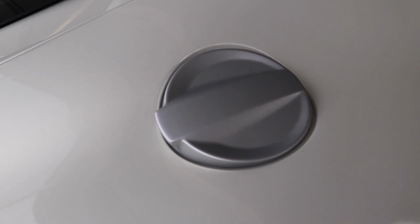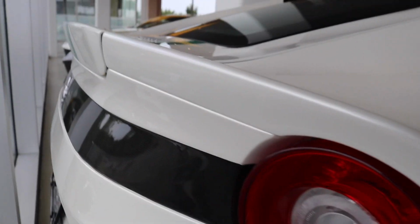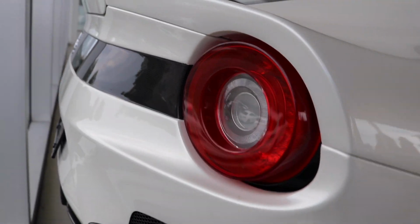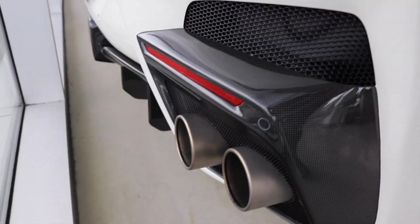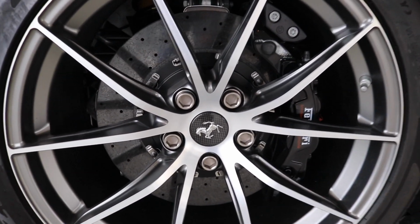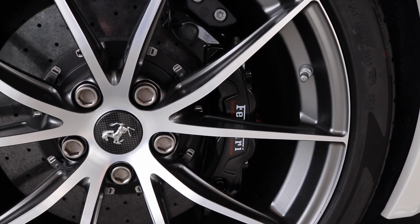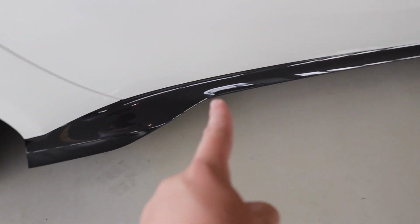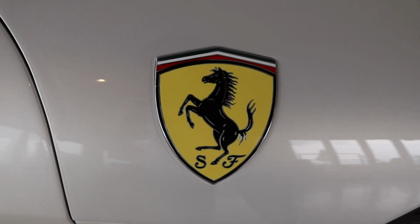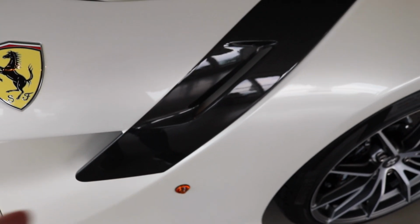So you've got your fuel cap up there towards the back of the car, you've got your tail lights, and you've got carbon fiber that extends between the two taillights, as well as a carbon fiber rear diffuser. You've got these gorgeous black and silver wheels with a carbon fiber centerpiece and black brake calipers. You've got a very noticeable carbon fiber side skirt that runs along the side of the car. Of course, you've got your Ferrari shields on the side of the car, as well as carbon fiber right here.